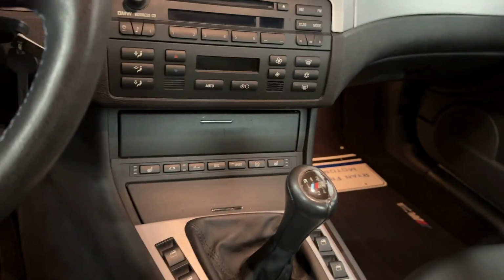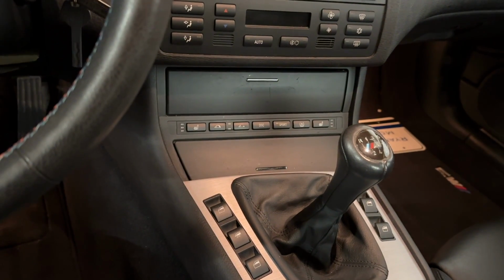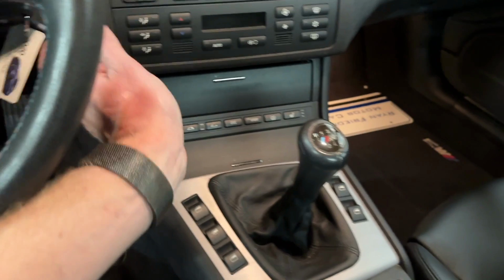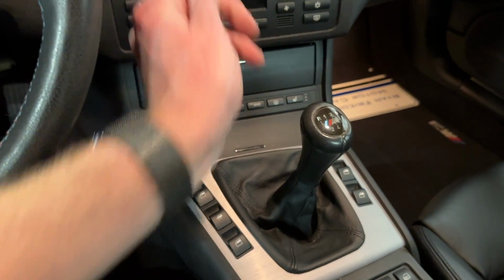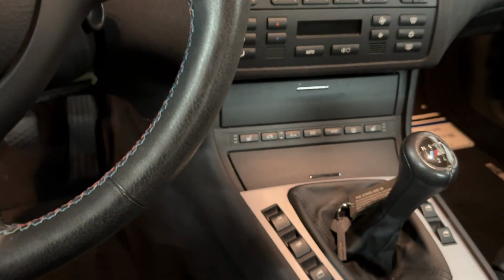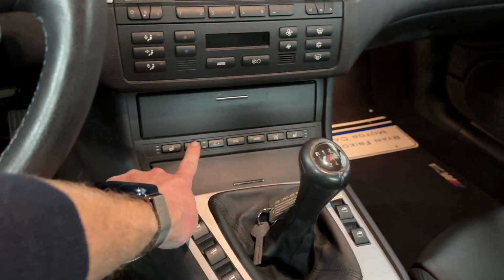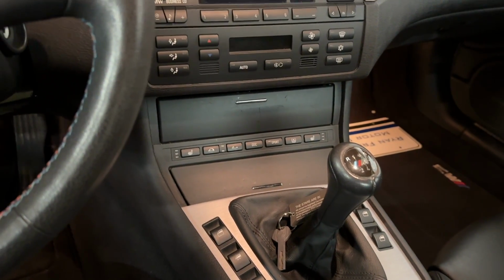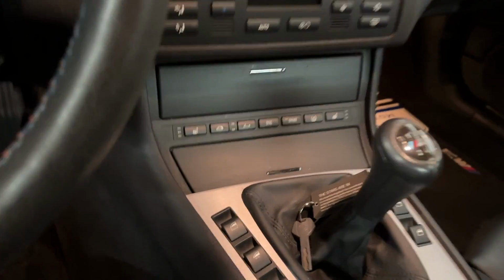Full array of buttons here. So heated seats, that was an option. Part of the cold weather package. Obviously a 6-speed car, no SMG. That is the absolute worst thing about the SMG or the E46, that horrible beep that I'll ask him if he wants me to code off. Top up, top down, DSC, Sport, TPMS, which I imagine is RDC, and the other heated seat button.